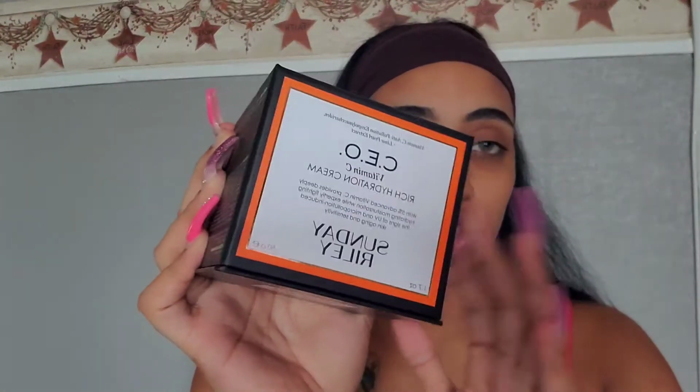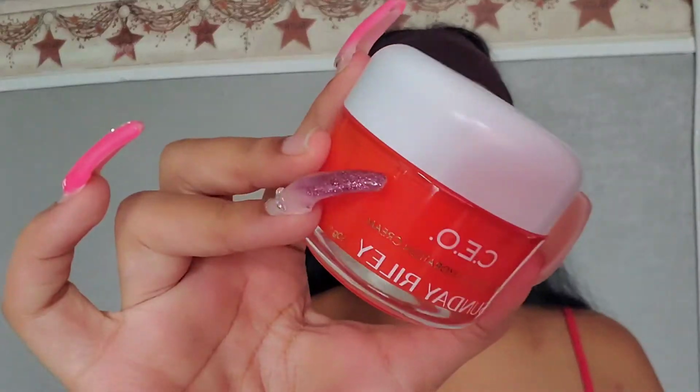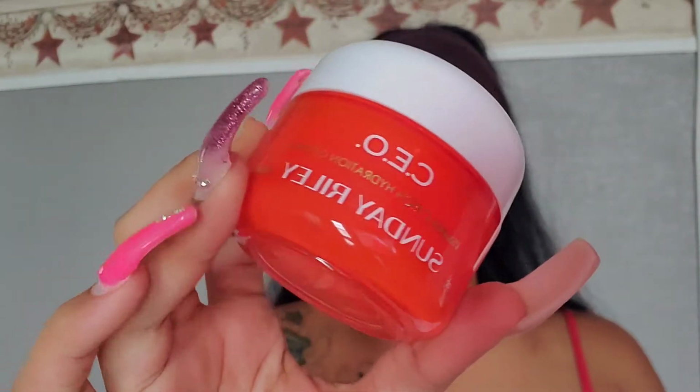Comes in this nice little plastic bag. The box is quite sturdy. Oh, that's fancy. You gotta lift it up like a watch. And that is what it looks like. Super pretty packaging. I'm pretty sure it's glass.